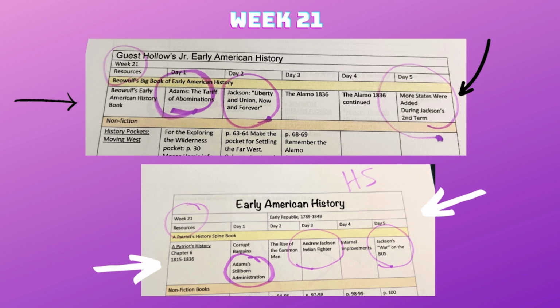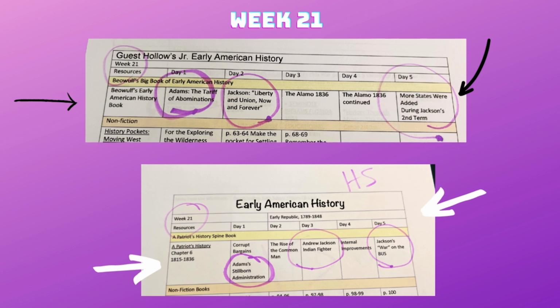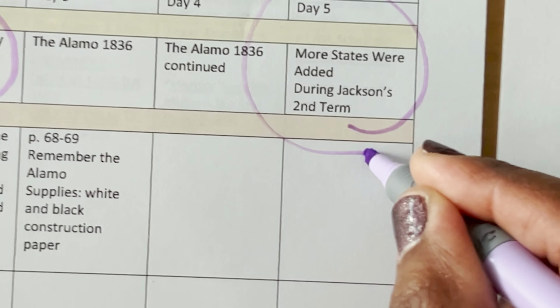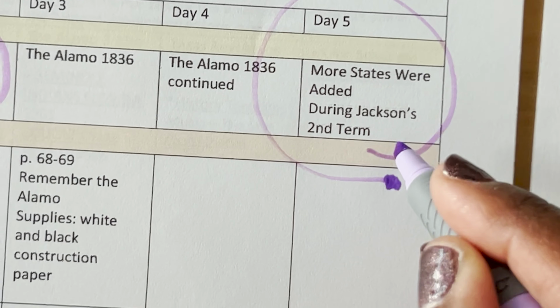On day 2, Junior Early American History, it talks about Jackson, Liberty and Union Now and Forever. Over on the high school section, on day 2 and 3, it talks about Andrew Jackson, as well as on day 5. Jumping back, on day 5 over here, it talks about Andrew Jackson's second term.